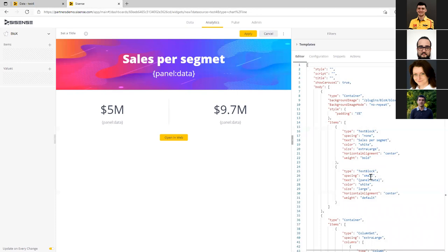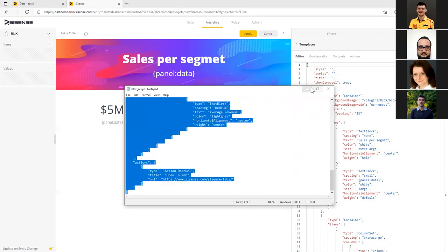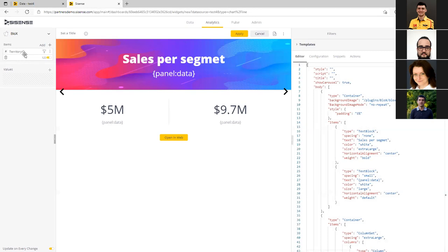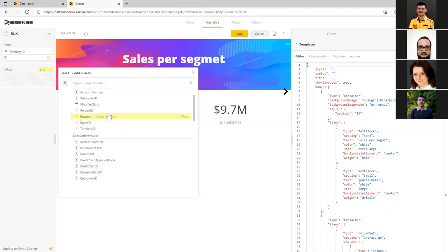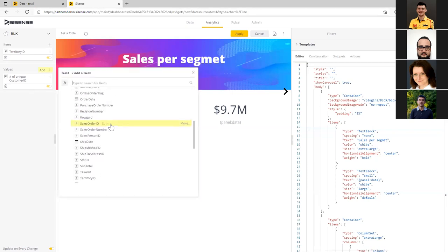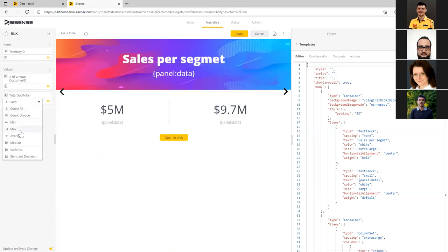I will not write it from scratch right now, because it would take too much time. I have already prepared some code to show you how it works. We just have to add a couple of fields from our data set to the shelves in this blocks item. So we are adding our territory ID, because it will show us numbers for each territory. We can add again customer ID as a unique number of customer IDs, and we will add something related to, let's say, revenue, and we will change it to average.